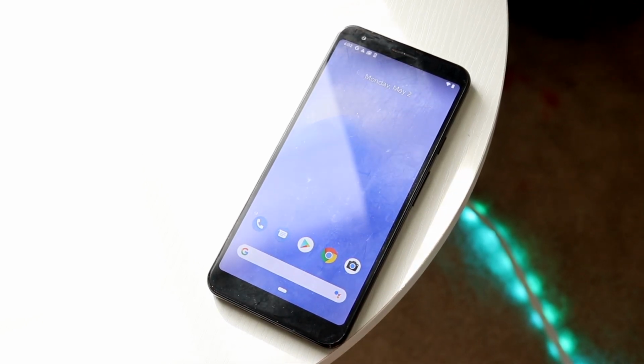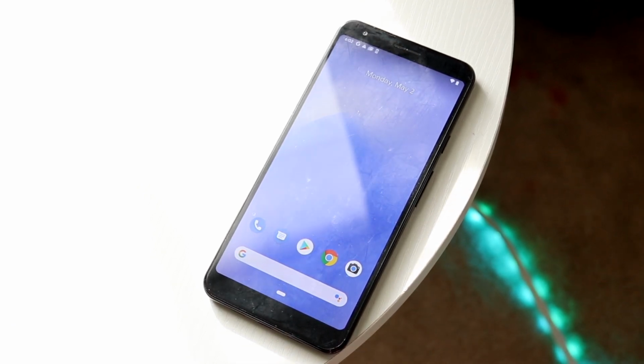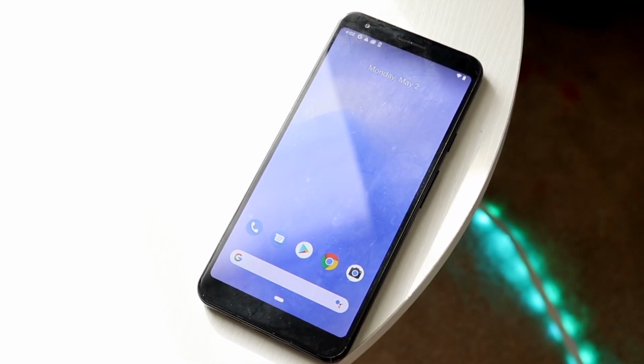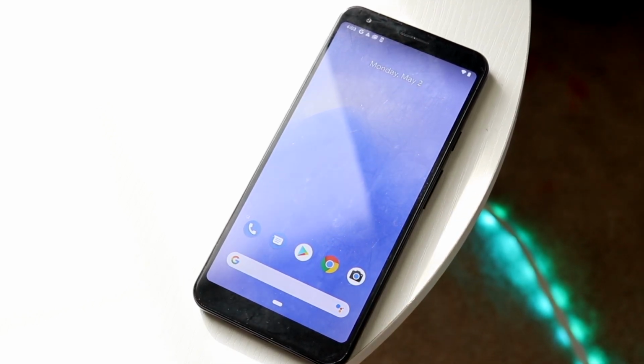The 4a to the 5a, not a crazy big gap. The 3a XL to the 4a, I think that was a pretty decent gap in my opinion. So when it comes down to the performance of this phone, I would definitely say more of a pro than a con, but it is starting to show its age. I'm sure if you custom ROM this thing, there will probably be some speed improvements there. But that's kind of the performance standpoint of this specific phone.